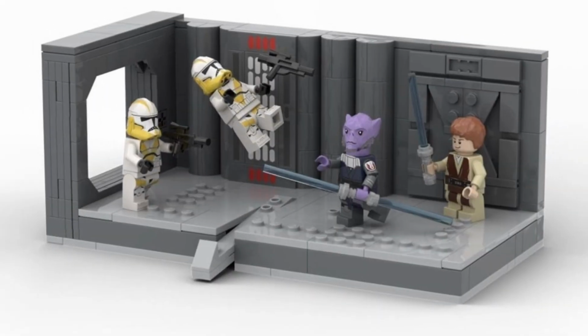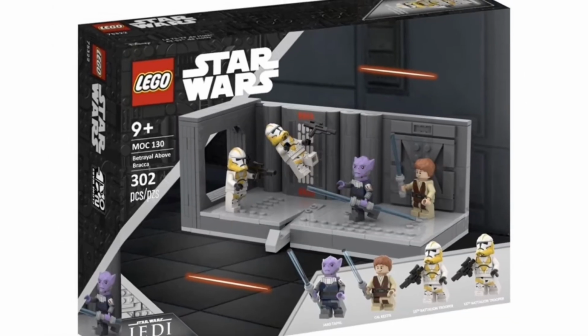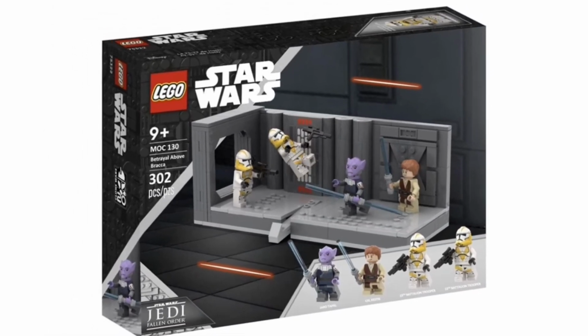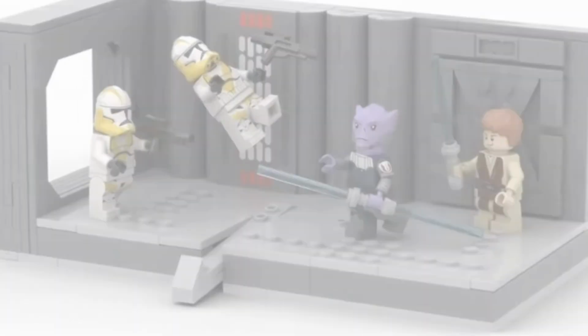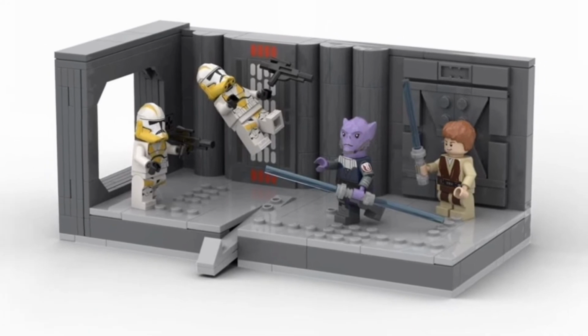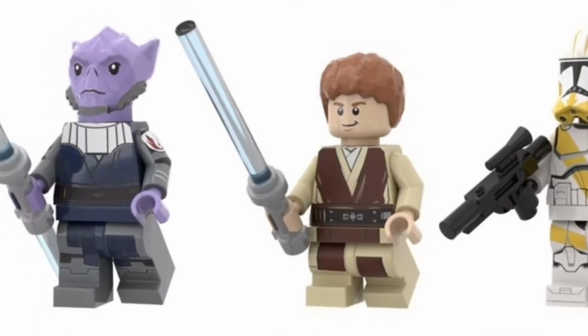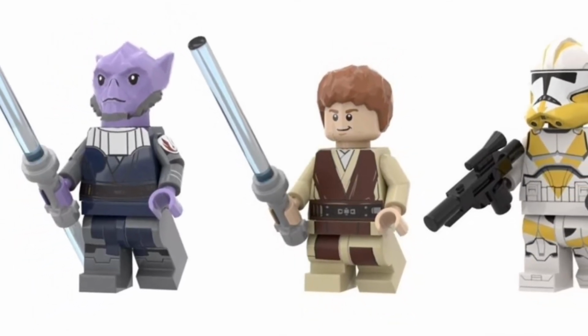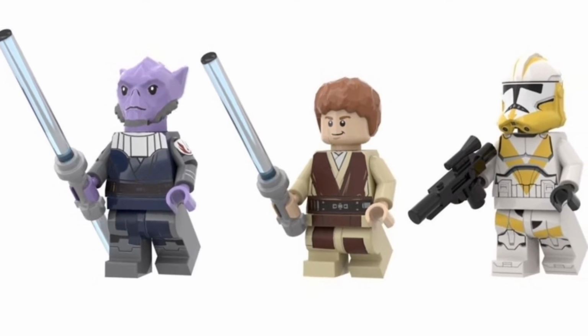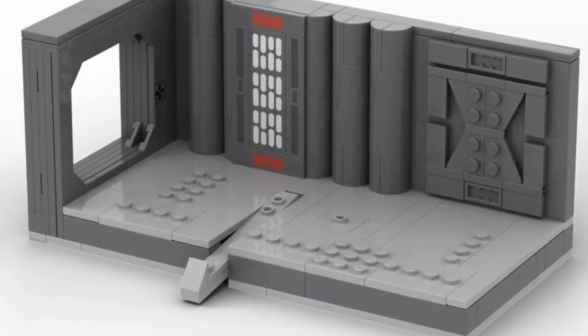Alright lads, the final set that we're going to be talking about today is the Betrayal Above Bracca scene, which I think is an awesome set. Obviously, this was featured in the Star Wars Jedi Fallen Order video game, I think, which released back in 2019. Now, it's crazy to think how old this game is, but I love this Order 66 scene. Obviously, you would get Jaro Tapal, as you guys can see on the left, Padawan Cal Kestis, as you guys can see in the middle, and it looks like you would get two 13th Battalion Clone Troopers, which is awesome, and we've never had them before.